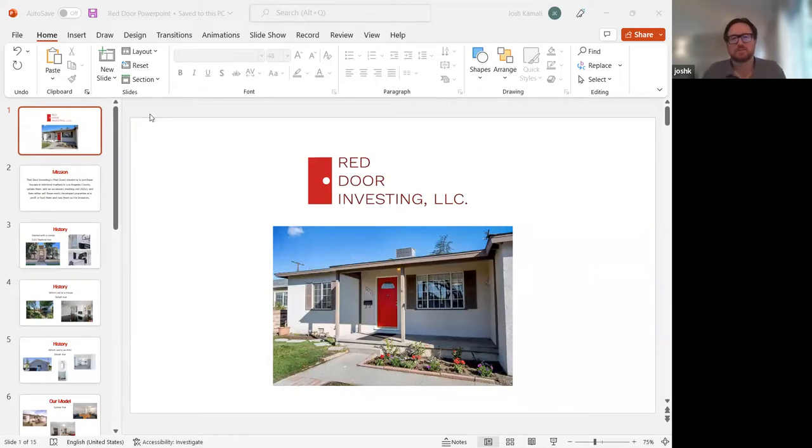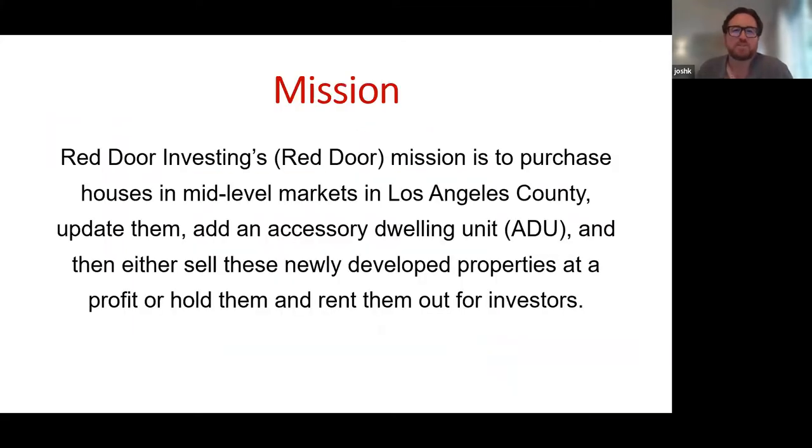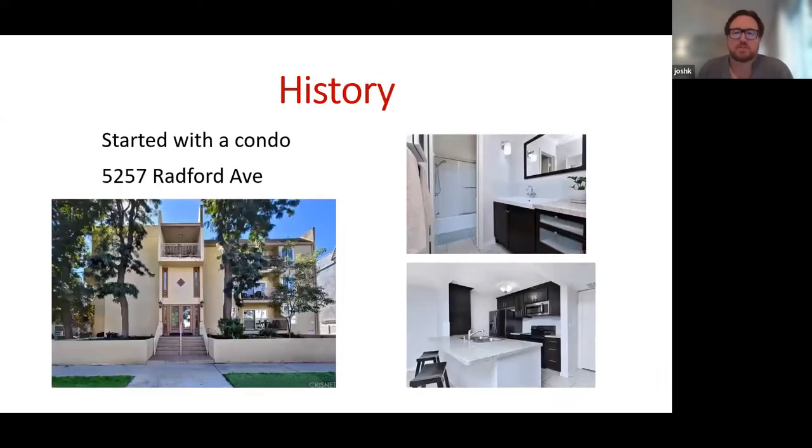Okay, thank you. So my company is called Red Door Investing. It's an LLC, hence the LLC at the end. Our mission is to find dilapidated houses in mid-level markets here in LA County, update the houses, add an ADU, and either sell them or hold them as rentals. We do this for investors. And that's the only slide that I will read off of, I swear.